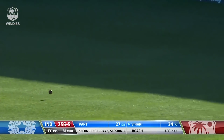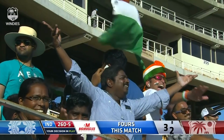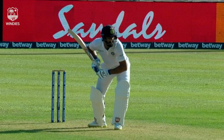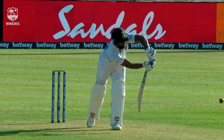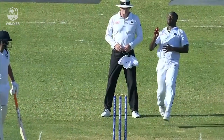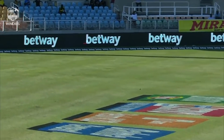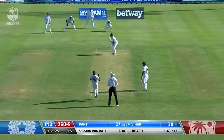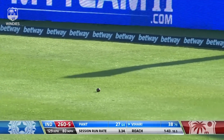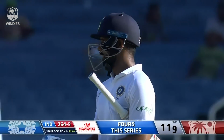Drifting and clipped away beautifully. Just sucks you into his area, Hanuma Vihari. Like Mayank Agarwal, a touch player. Lovely off the front foot. And again, I definitely feel that the likes of Kemar Roach and Jason Holder have done a great job today. More runs, 4 runs to end the day. Hanuma Vihari continues his good form.